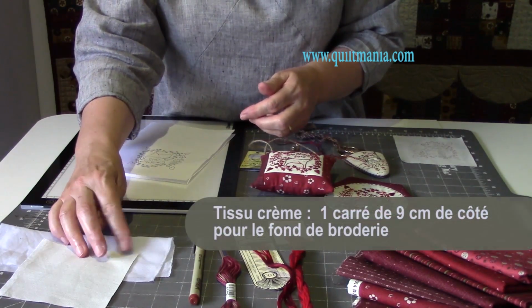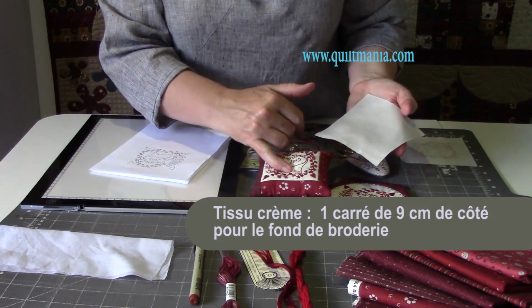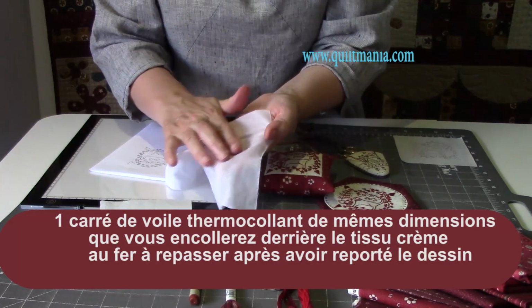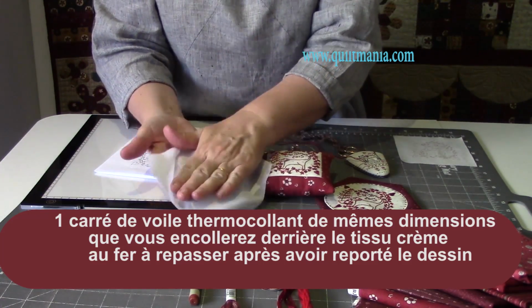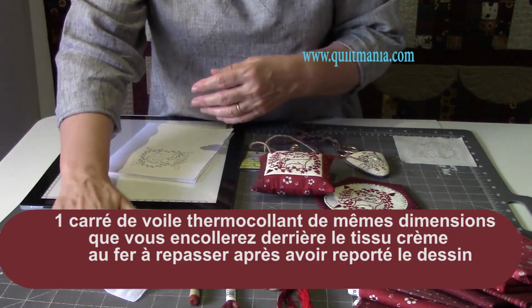You need some cream fabric, which is going to be your background for your stitchery. And I like to use a very lightweight stabilizer on the back of mine. Now this one is fusible, so you can feel it's sticky on this side, and that's the side that's going to go to the wrong side of your fabric, and then you're going to press it with the iron once you've traced the design. So you need some stabilizer.